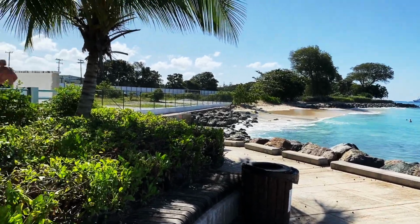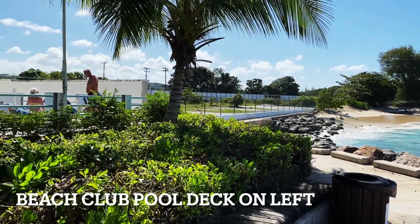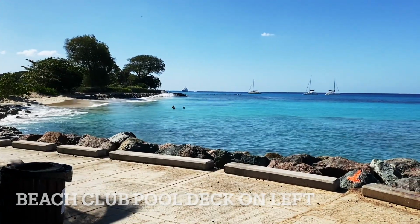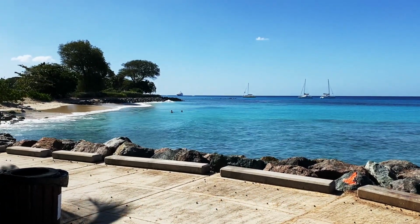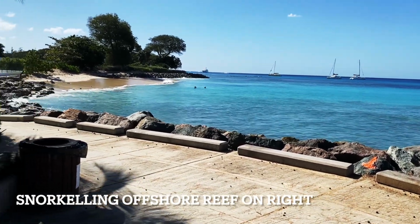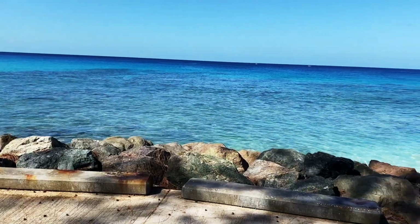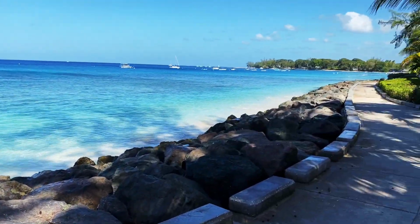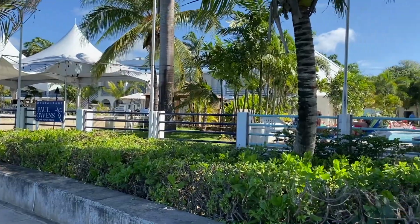Morning. It's about 10:15 in the morning, and we're going to do a beach walk. And looking that way is towards Sandy Lane. It's low tide right now. You can see there's a little beach there. And now we're going to walk along the promenade to that peninsula in the distance.